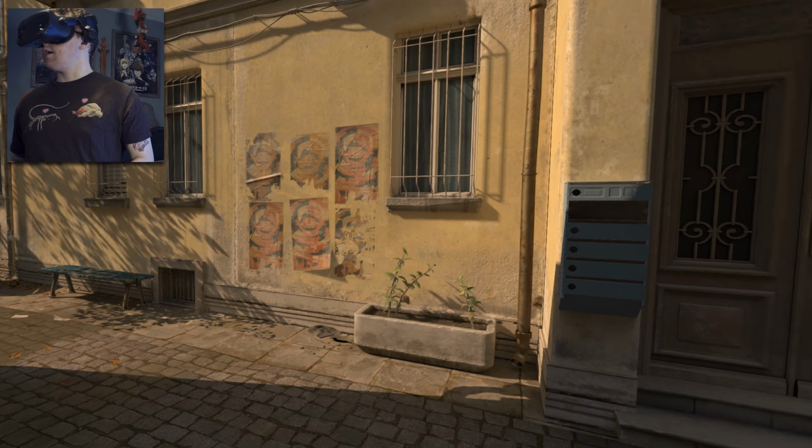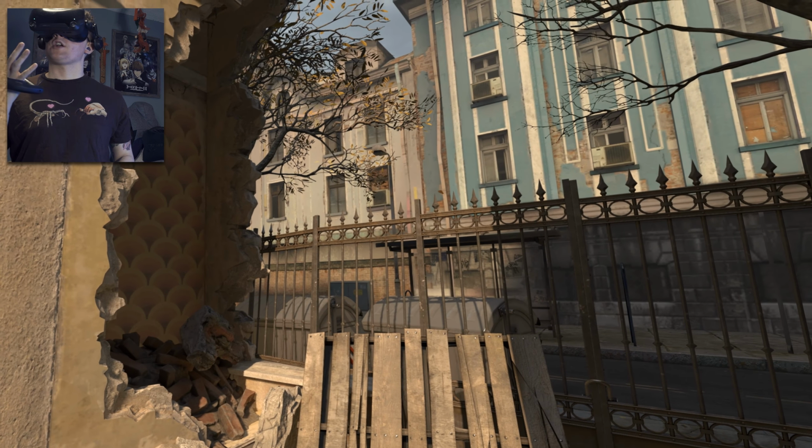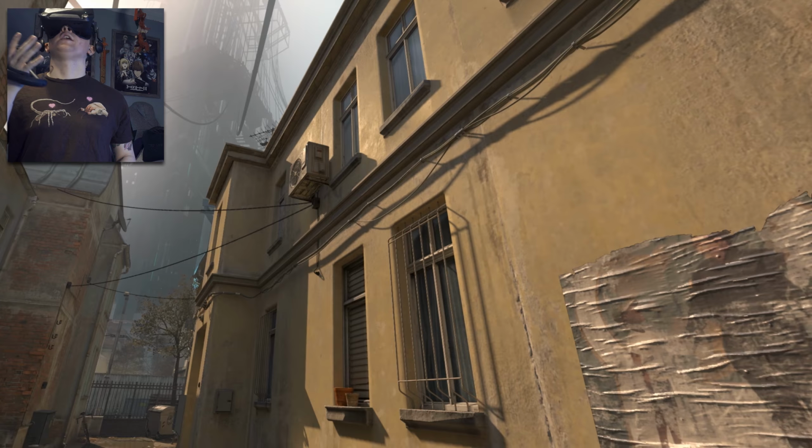I thought it was just this alleyway. There's actually a lot more to explore. I don't know why I'm looking in the bin, but there's a rock in there. Oh, it's crazy how it still looks so much like Half-Life, yet it's a completely updated engine. And it runs so well for me. I'm just speechless. I'm at a loss for words.